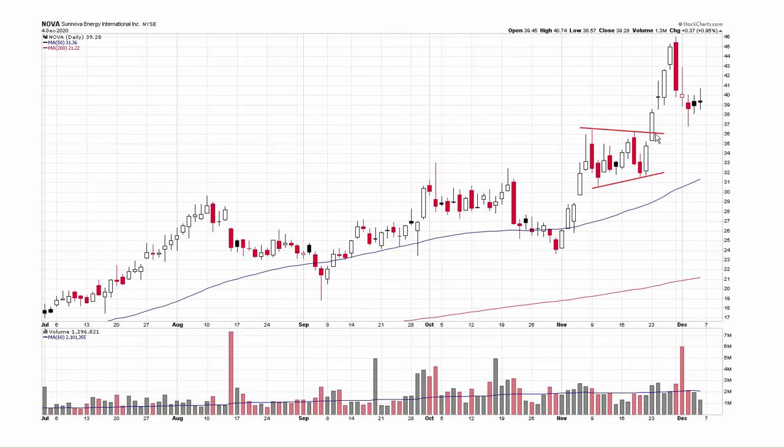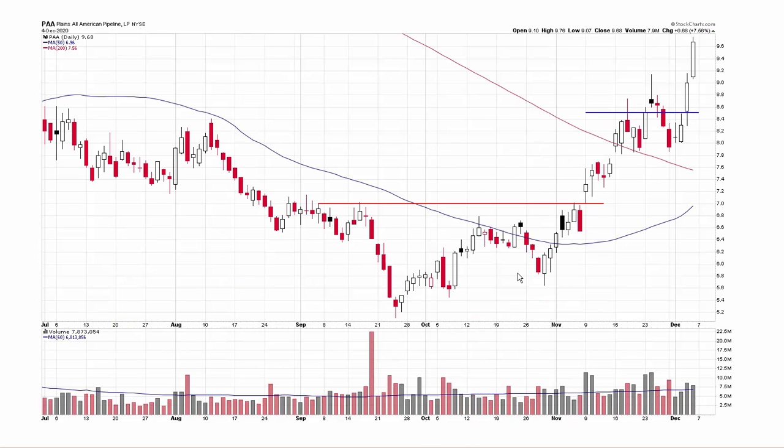Nova, solar stock, broke out, quickly went up. Nothing special, just your standard trade. PAA, oil stock, nice base, broke out, went to our target there. Broke out at 7. Our target was 8.5.